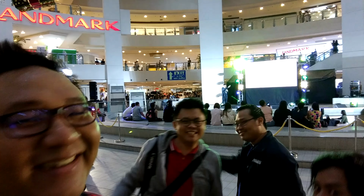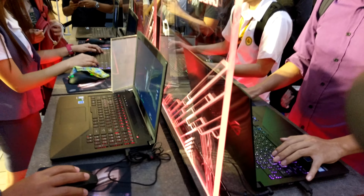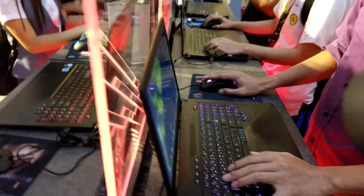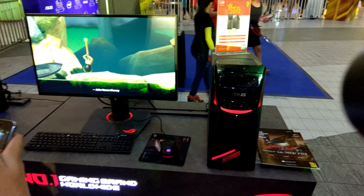Some, I think the public can actually look around and check out some of their products. So, cool. We're in the middle of Trinoma Activity Center if you still haven't figured that out. Right, so, it looks like you can actually test and try some of the Asus laptops here. They also have desktops, of course. You can buy their components or you can buy full systems from Asus.